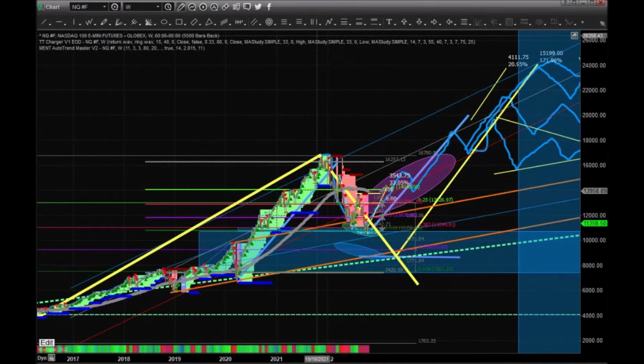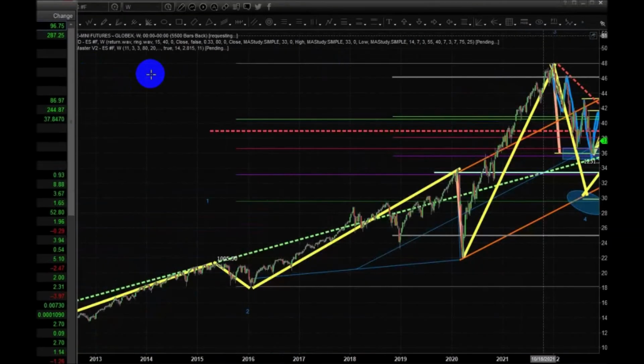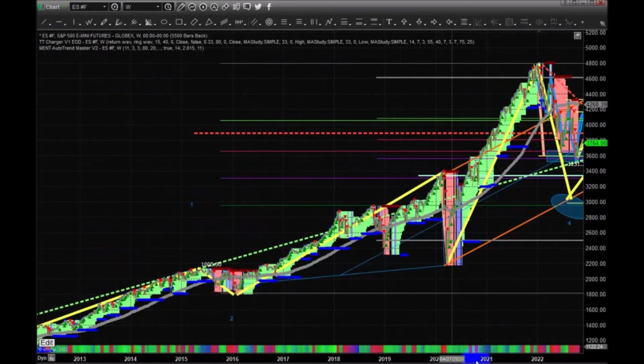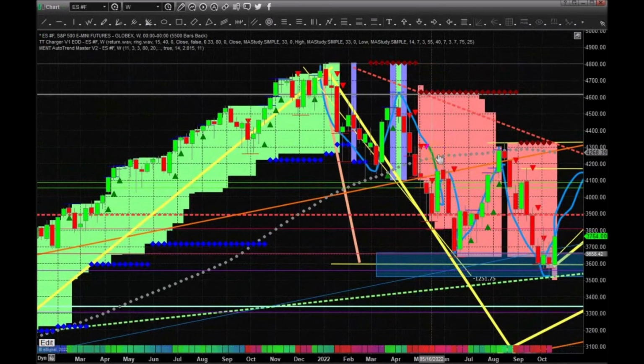So let's take a look over here at the ES. And remember, the TT charger is reflecting the downward cycle trend. So when we come in here and we take a look at these downward cycle trends, you can see that we have been short since way over here. This is February 2022. Okay, we went into this short-term trending with these red diamonds up here. We've been short-term trending here.